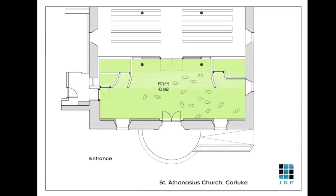This next slide is looking at options for opening up the church entrance to become a brighter, more welcoming space. This area, highlighted in green, would replace the existing arrangements in the front of the church, where we currently have the shop and the accessible toilet and a small foyer welcoming area. The idea would be to remove the existing structural alterations, which would take down the current back wall of the church, which is of plasterboard construction and is not load-bearing.